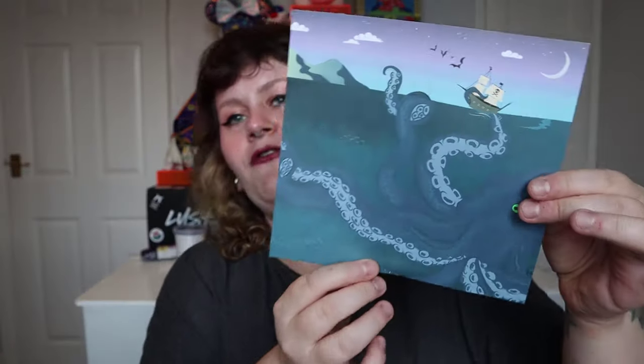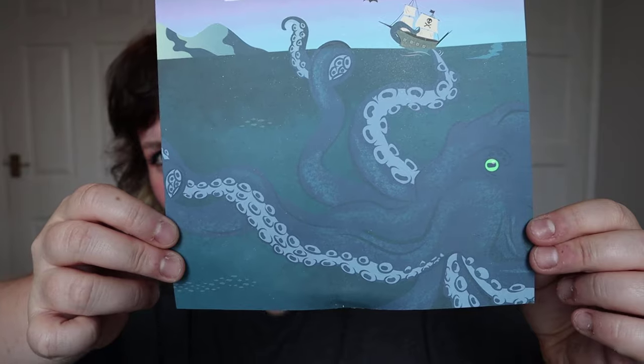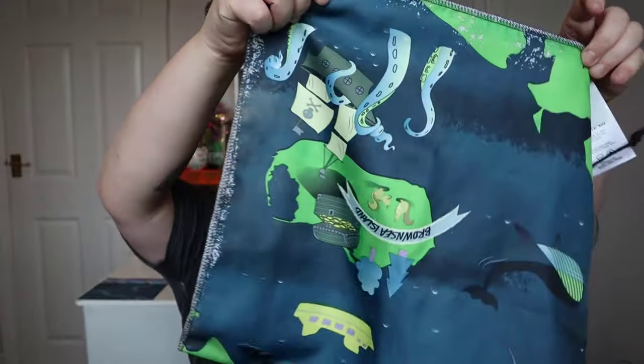Right, let's dig in. First of all, we've got a really cute little card. The design on this is so sweet. There's a little kraken octopus underneath here, and he is pulling down the ship. I'm not gonna read this other side until the end because it does sometimes give spoilers. I'm gonna pop that there and I'll read that at the end. Oh my God, we got a knot wrap. Oh my God, I love this. Oh my God, that's so cool. I'll let you guys see first.